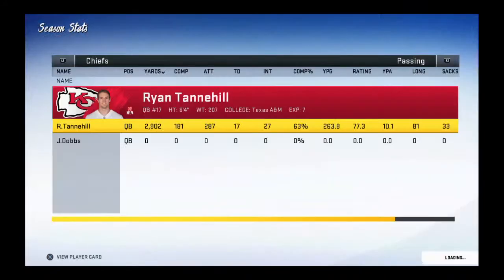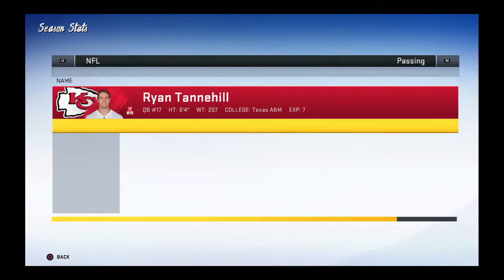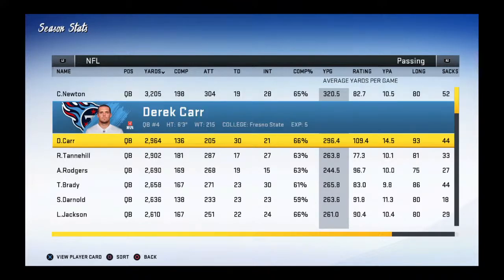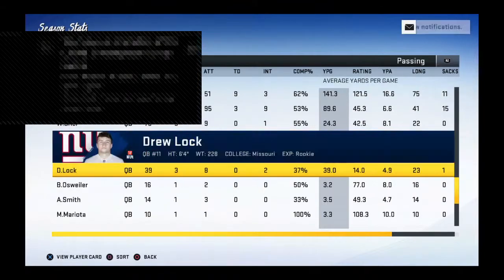My quarterback's 3rd in passing yards. But he's about to go down because we don't play this week. And then this, bro, Ants ahead of me, and then this Cam Newton, bro. How's Cam Newton leading the league in passing yards, bro? Yards per game, 320.